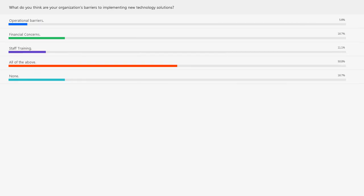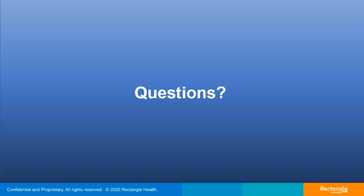Okay, so last question for the poll was, what do you think are your organization's barriers to implementing new technology solutions? Look at that, all of the above: operational barriers, financial concerns, and staff training. I think when we talk to organizations, those are the things we hear the most. And I'm glad that we can recognize these. I see a few of the Q&A questions rolling in that really address this, so I'd like to turn it over to questions from the audience, because some folks want to talk more about these barriers and how we can help overcome them.